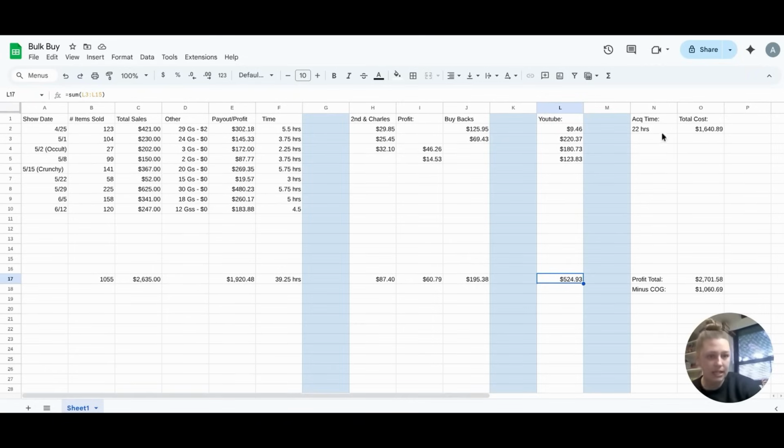And then last but not least, our total acquisition time of actually getting to the U-Haul, going and picking up the 6 Gaylords, driving back home, unloading everything, getting all the books out of the U-Haul and into my office, and then returning the U-Haul and all of the pallets and Gaylords back to the place that we purchased them from was 22 hours. Just acquisition time, just to get the books, get them to the location, and be done with that process. And like I said, it was $1,600.